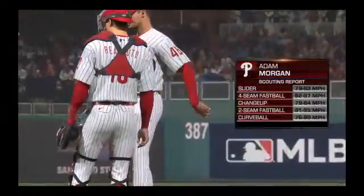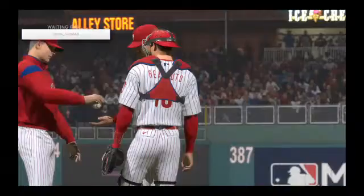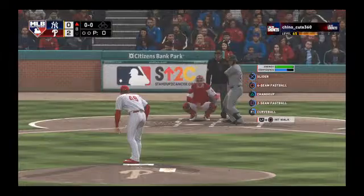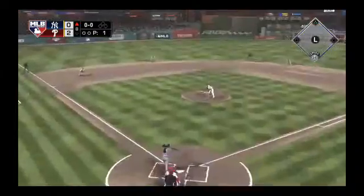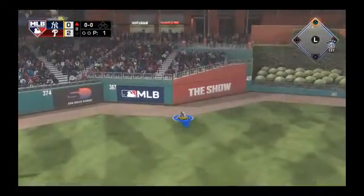Adam Morgan has been summoned from the bullpen as he'll do so to start the 8th. Number 46, digging in once again, Gary Sanchez. He's 0 for 2 thus far in this one. Starting to run out of time. They haven't been able to score any runs as we're moving late into this one. A perfect time for this leadoff guy to try to get on base and ignite a rally.